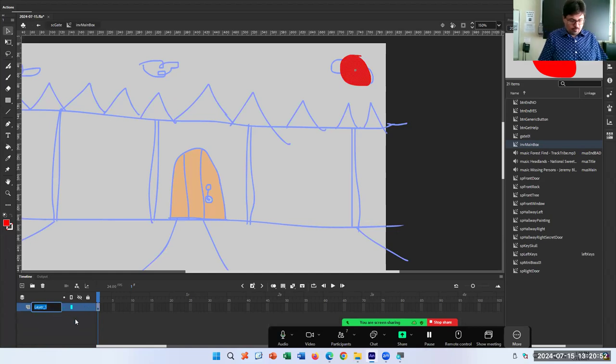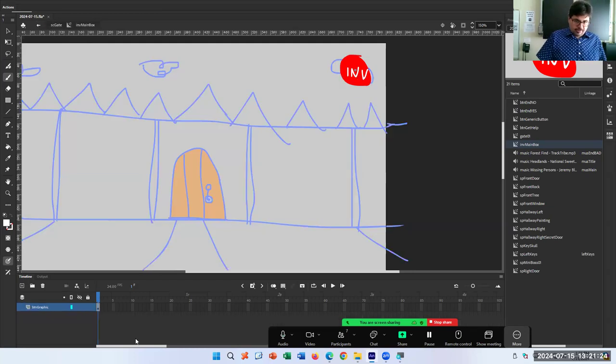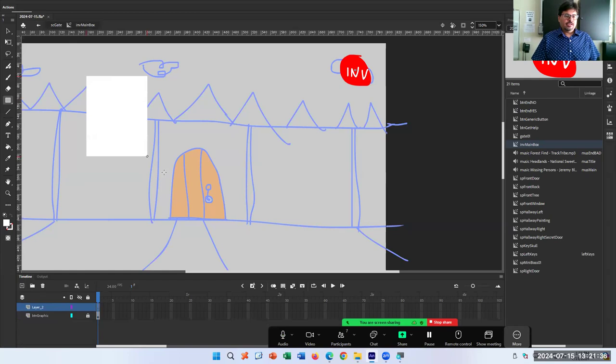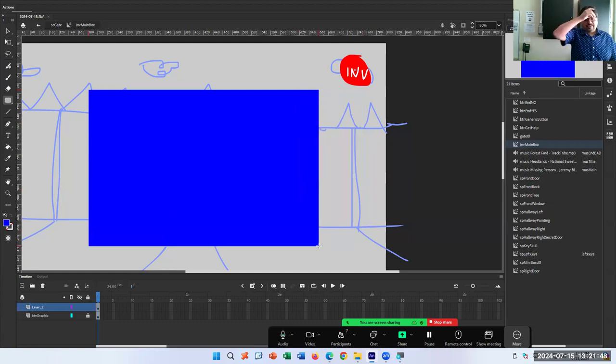So I'm going to call this here, I don't know, button graphic. Separate layer. Draw the box. Use the box that's built in to Animate here if I want a perfect box. I want the box to appear on screen like that so you can actually look at it.